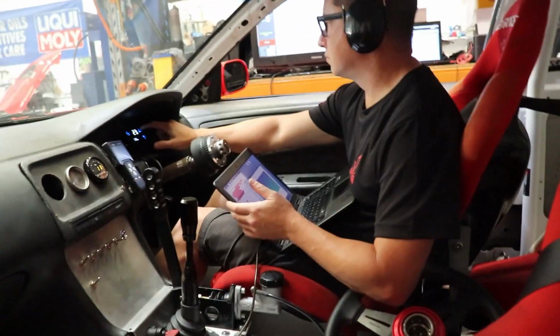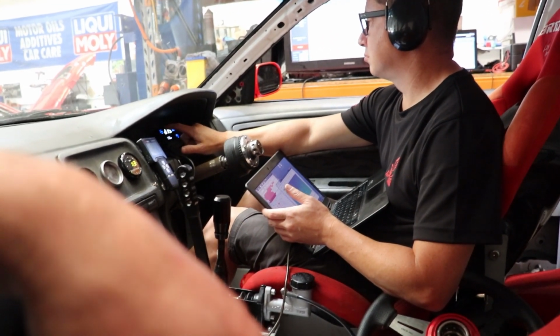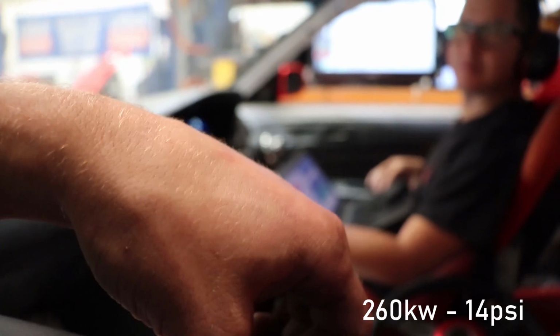We had a throttle TPS issue, so I got a new TPS. Still not working, so we're tuning without a TPS. How does it seem? What boost was that? 14.